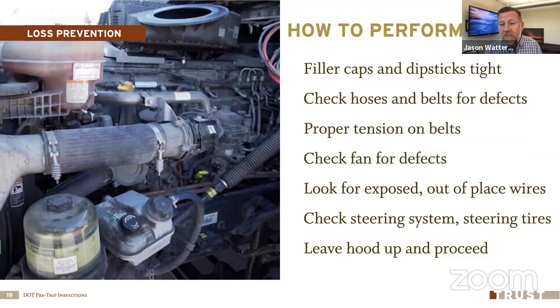Look at the electrical system. Make sure there aren't wires that are out of place or exposed. Look at the exhaust system and make sure we're not seeing leaks. We have a turbocharger on this engine. Ensure that I can't see leaks from that as well.